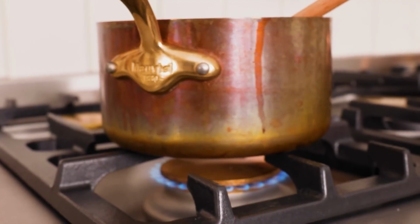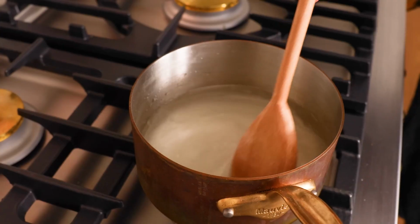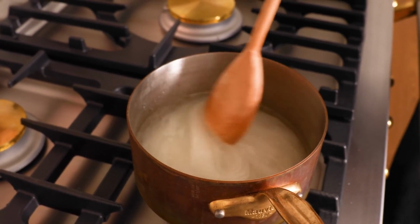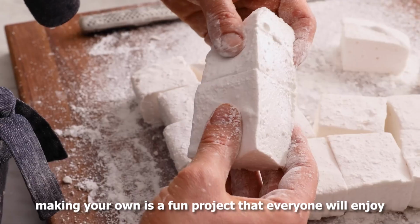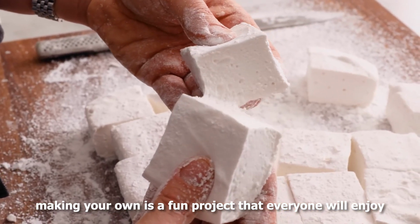camping trip. But if you want something extra, like fancy marshmallows for hot chocolate or to show off at a party, making your own is a fun project that everyone will enjoy.